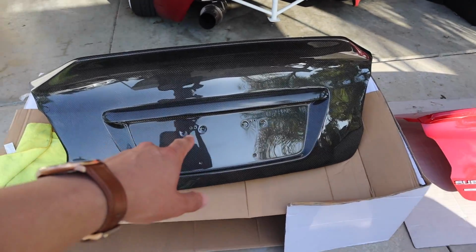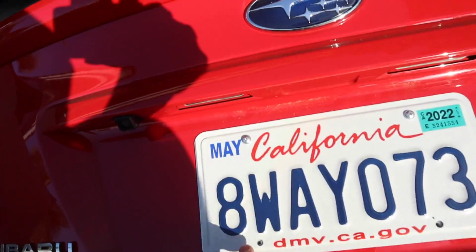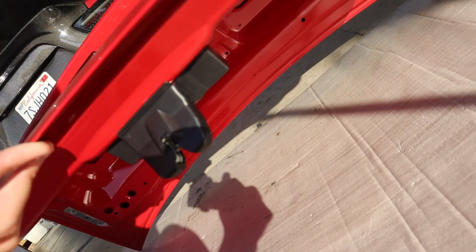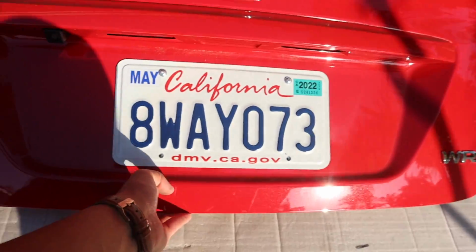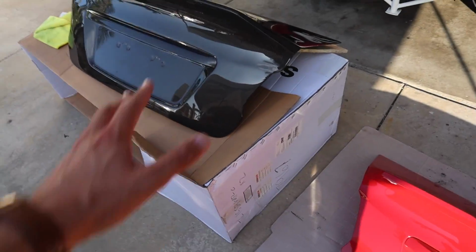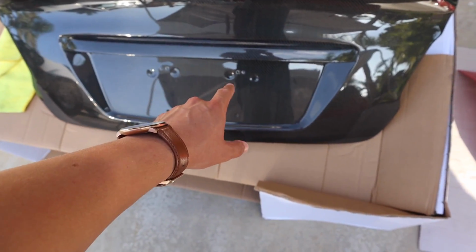Got the Seibon trunk obviously and the stock OEM trunk. I actually still got to take off all the little accessories like the lights. We got the backup camera and also the locking mechanism. So I still got to take it off the OEM trunk, but I'll probably go ahead and do that when it's on the car. Probably easier like that. Now fingers crossed we don't scratch this thing trying to get it onto the car.